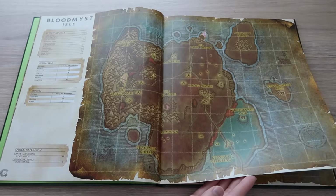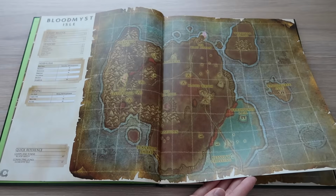Or was it maybe the Naga quest? Somewhere we got like a pirate quest that was really, really nice.